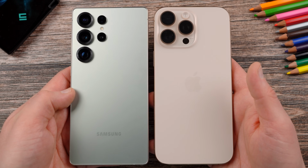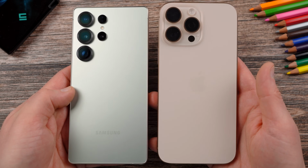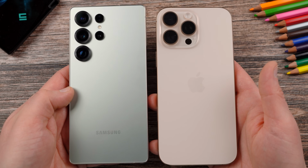And you might ask, well, why do I have an iPhone if I'm a Samsung guy? Well, my mother always said, keep your friends close and your enemies closer. So that's what we do every year. We have one for comparison purposes.